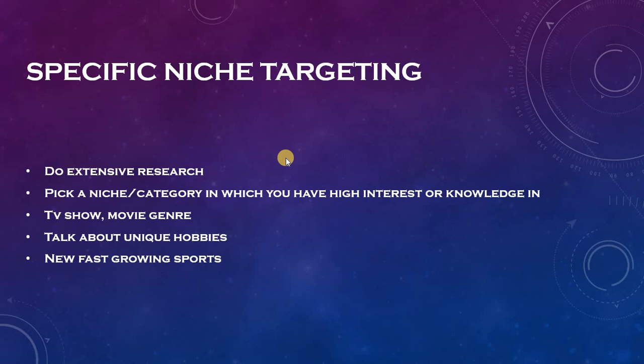Specific niche targeting. This is like the next, this is the high level stuff. Now we talk about specific niches, and people say this is the way to actually make sales in general. Absolutely, I completely agree. But when I'm talking about specific, I'm saying you have 10 products to list, and they better be the best titles, best keywords, best research, best graphics that you can think of. And this actually helps when you pick a niche or a category in which you have a high interest in or a lot of knowledge in.